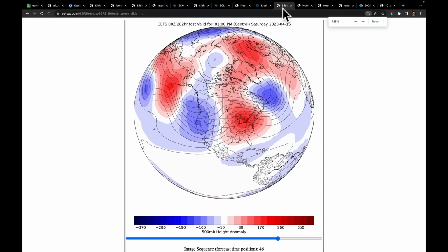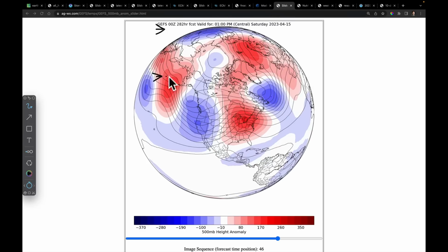All right. So I want to let you know something. That same pattern is also in the GFS. This isn't just one model. You can see it diving down and doing that as we get out there past the 13th and 14th. In between now, the system now, and the 13th and 14th, we do have a more benign setup.